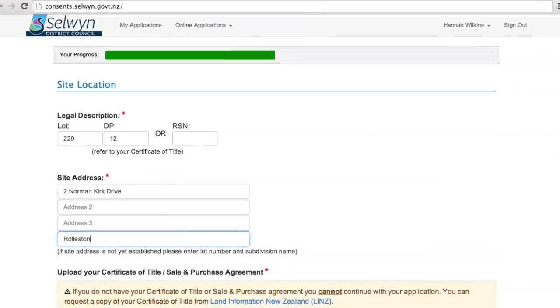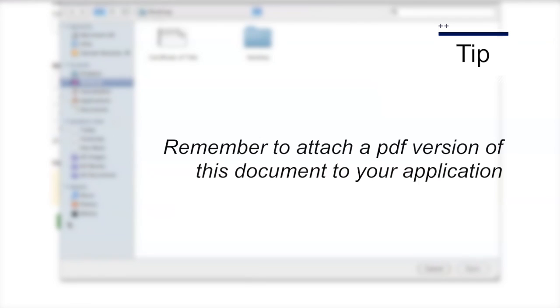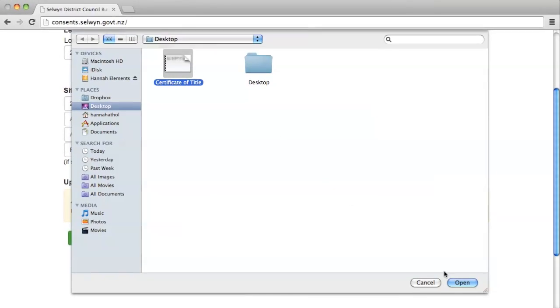The next step is important, and without attaching it, you cannot finish your application. Make sure you upload your Certificate of Title or Sale and Purchase Agreement here. Again, it is important that this is a PDF. If it isn't, an error box will come up telling you how to resolve the problem.